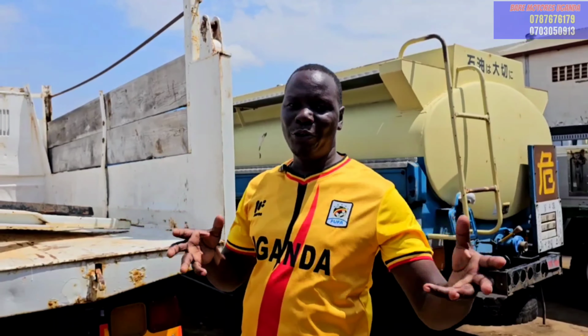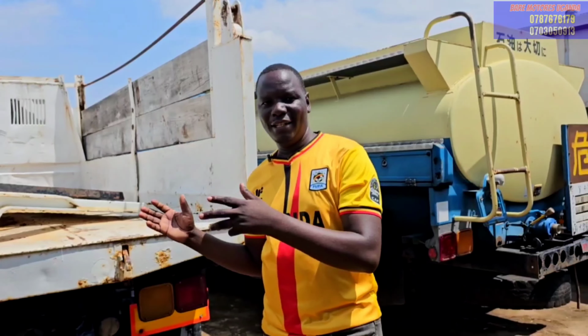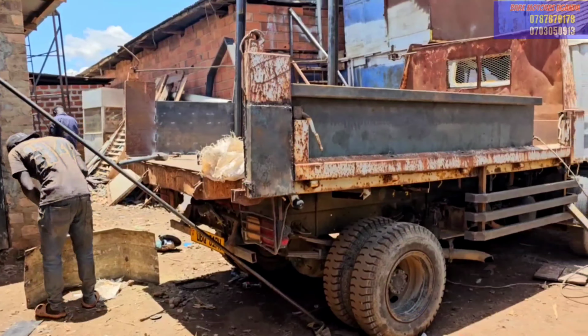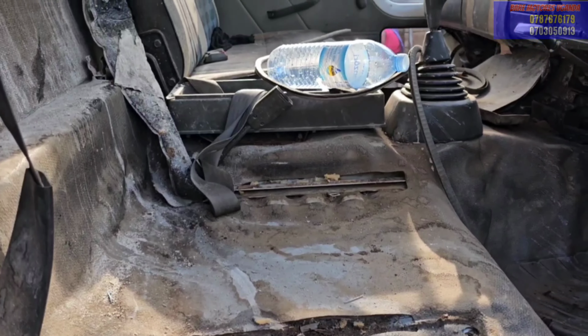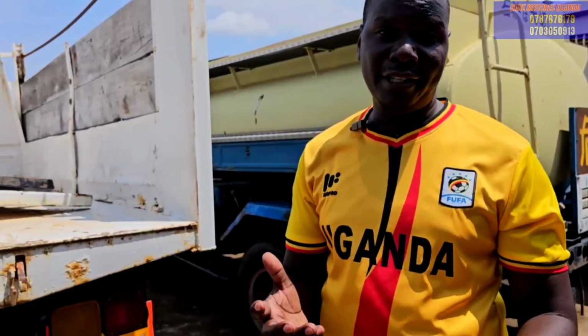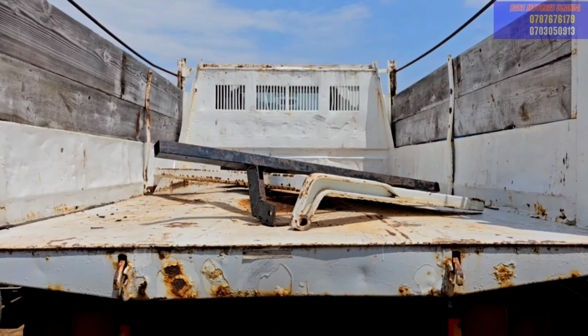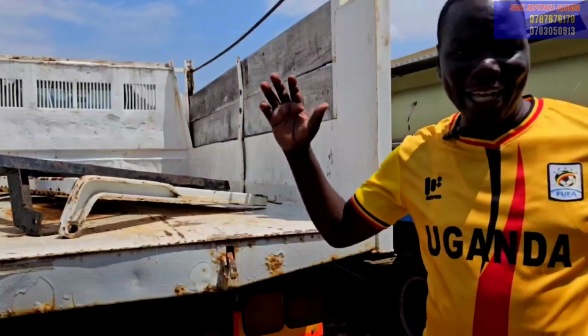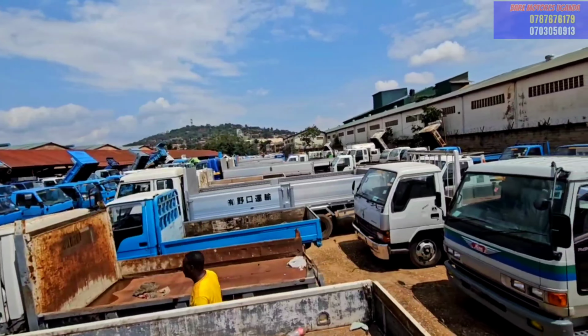Today we are going through the process of building a truck, mostly the tipper. This one is a tipper which has been bought by one of our clients, but I have been getting a lot of questions from truck lovers, most especially when they come at our parking here buying these new trucks, because these are the new trucks we sell here in Uganda.